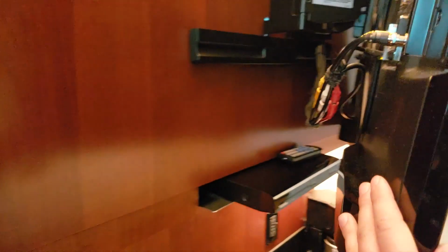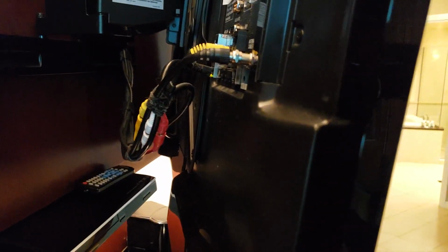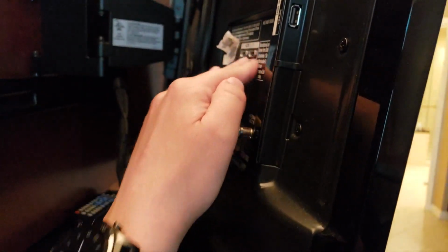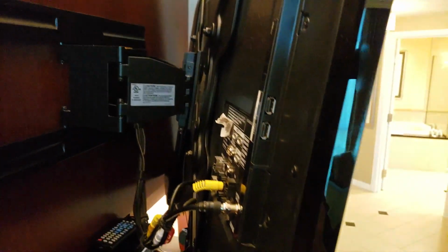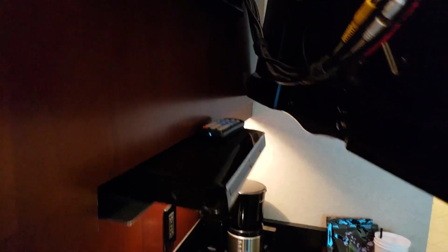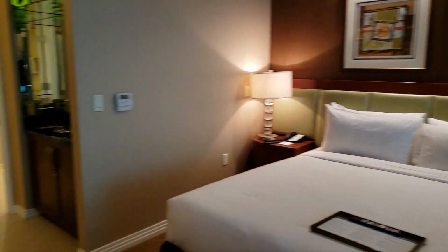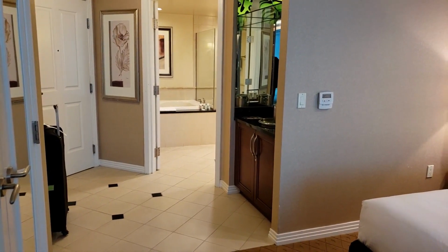It does look like you can. There are HDMI ports, USB ports. I think, are there HDMI on this? No. Oh wait, yeah, right in front of my face. So there are HDMI ports here. I know I travel with a Roku, so you can easily put that on there, which is nice. There's the DVD remote on top of the DVD player, and then there's the TV remote on the bed right there. So, yeah, pretty simple, straightforward setup.